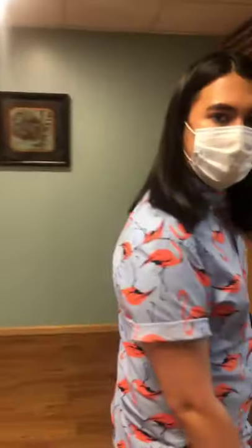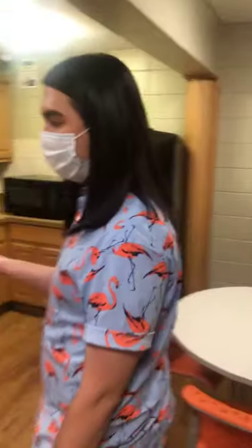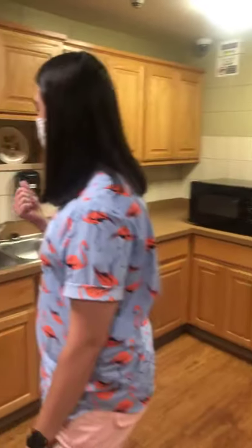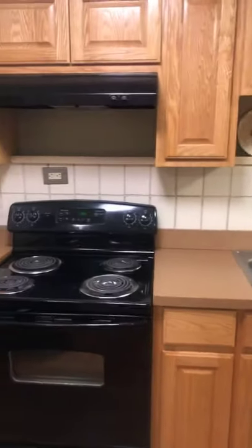All right. So now we're walking towards our kitchen. So this is the communal kitchen for Futrall. It's the only kitchen that we have in the building. We have an electric stove in here, so we don't have a gas stove. We have two sinks. We have a microwave. And we also have a fridge for students to use.